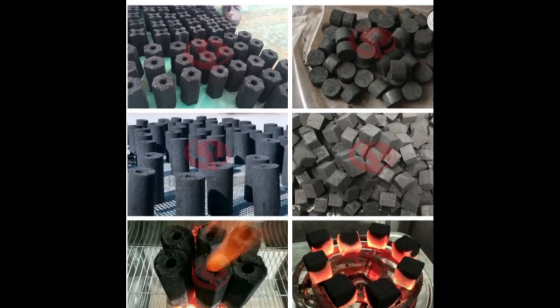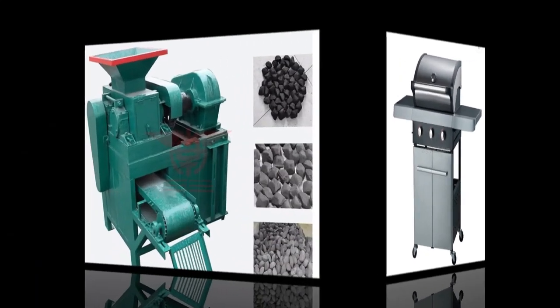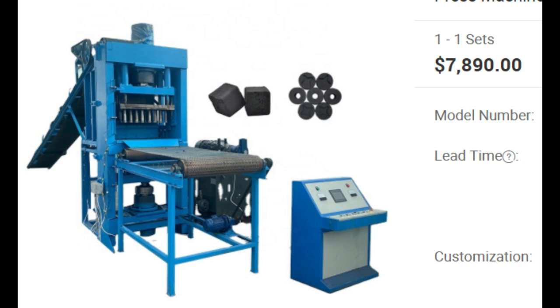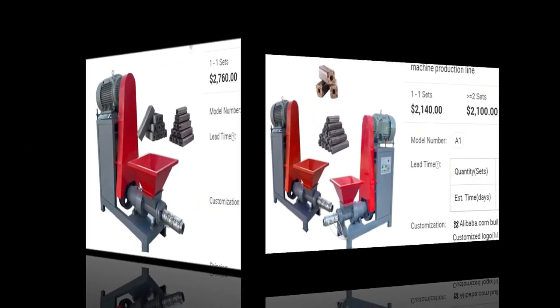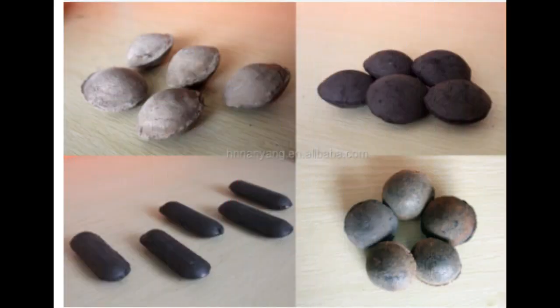4. Carbonization: load dried biomass into the furnace. Heat at 400 to 600 degrees Celsius in a controlled, oxygen-free environment to convert biomass into charcoal. 5. Briquetting: mix the charcoal powder with a binder, e.g., cassava starch, to improve cohesion. Press the mixture into briquettes using a briquette press. 6. Packaging: seal briquettes in moisture-proof bags to maintain quality and extend shelf life.